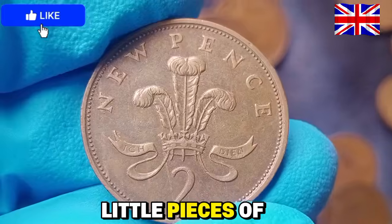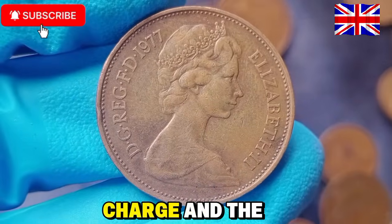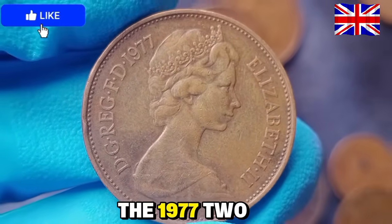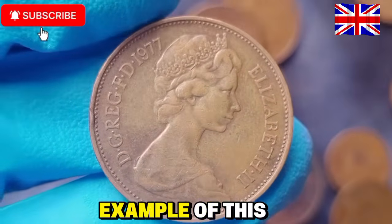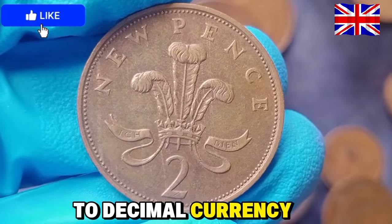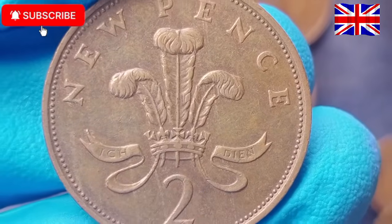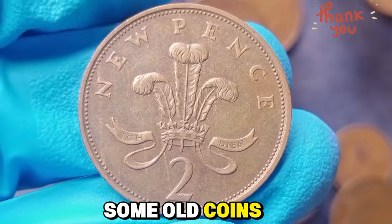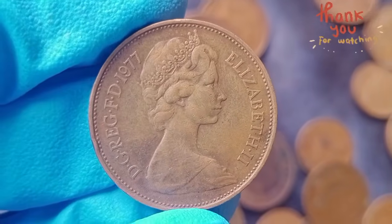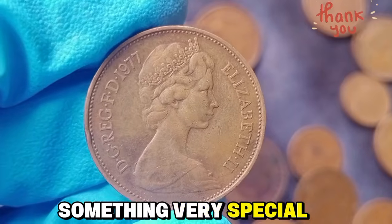Coins are like little pieces of history. They tell stories about the time they were made, the people in charge, and the changes happening in the country. The 1977 Two New Pence coin is a great example of this. It's part of the UK's transition to decimal currency, and while most of them are common, some have turned out to be hidden treasures. So the next time you find some old coins in a drawer, jar, or wallet, don't throw them away. Take a closer look. You might just be holding something very special.